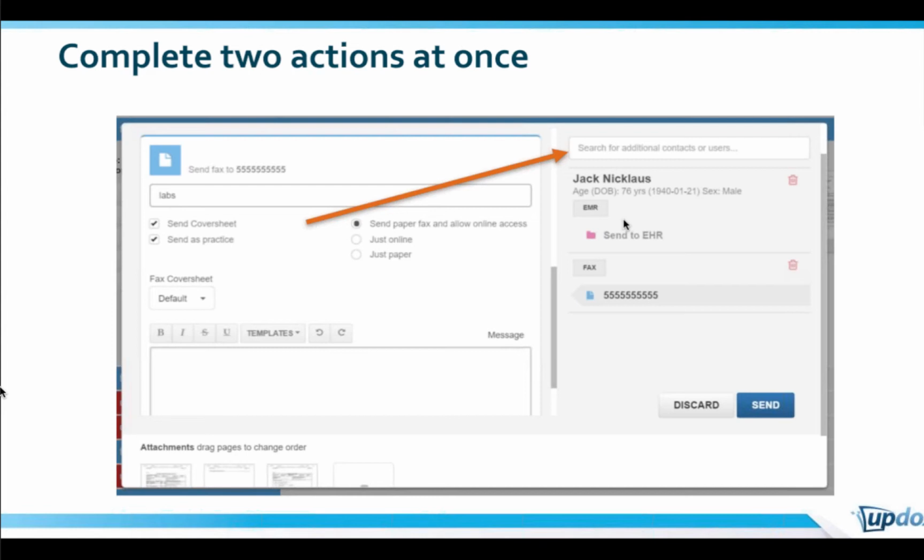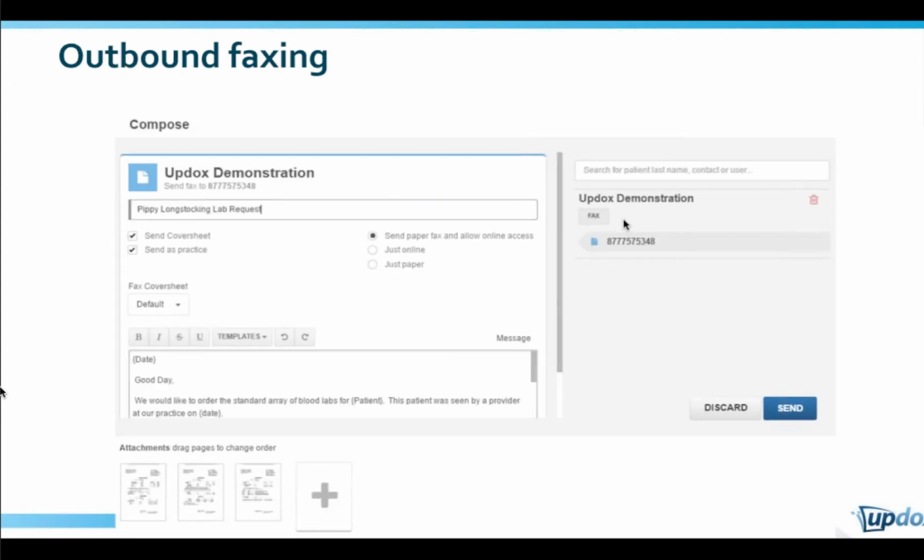But what's really great about our outbound faxing as well is that when you send this out, you can pick and choose a cover sheet, which is completely customizable with your practice information. You can title it, you can add a note. If you find that you're typing the same note over and over again, you can create a template for it. So again, just trying to save you steps and clicks along the way.